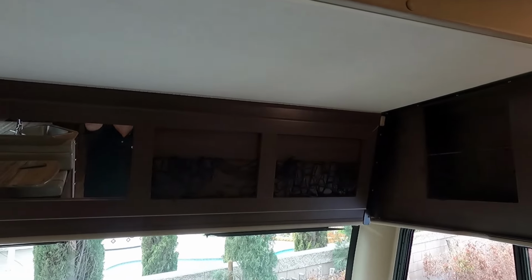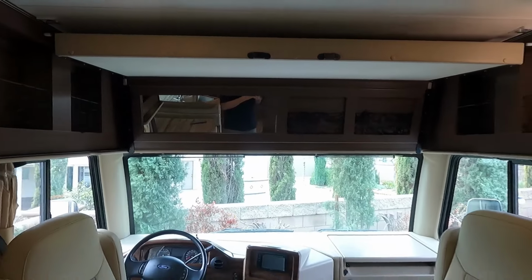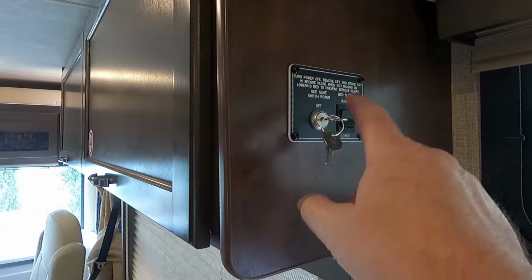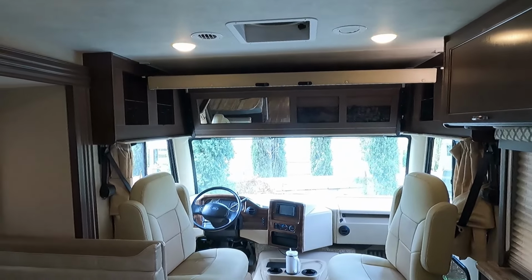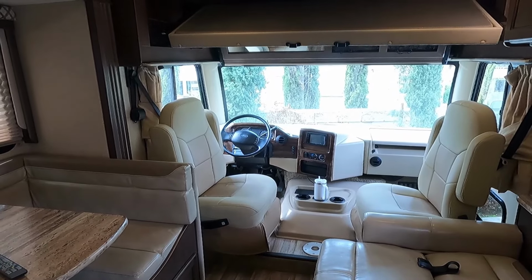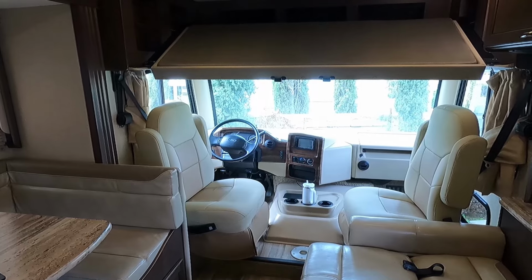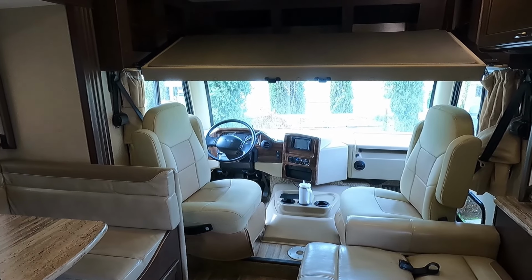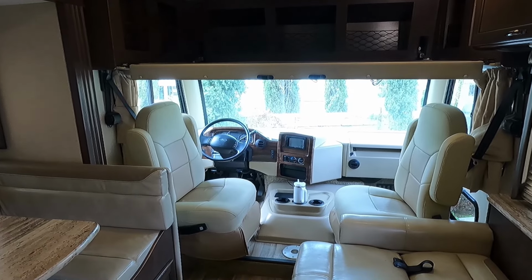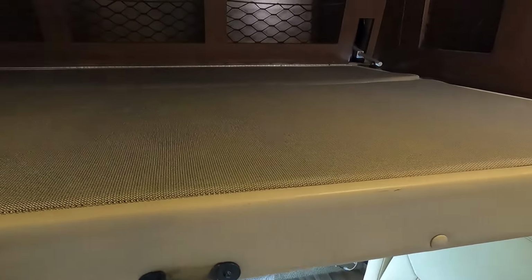And up on the front is an electric drop down bunk. So by the entryway here, you have a key that you can put in to lower your front electric bunk over the front seats. This folds down and then you have a guest sleeping area, just like a C-Class.